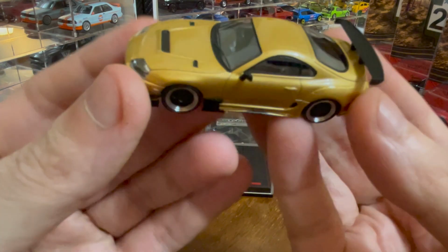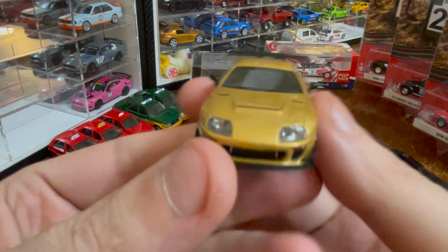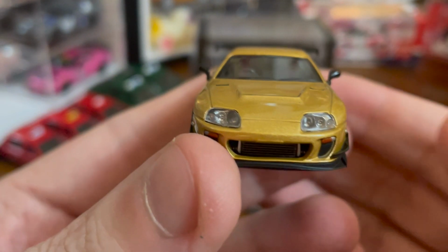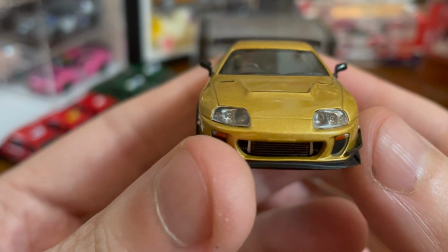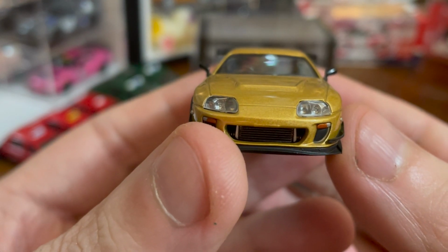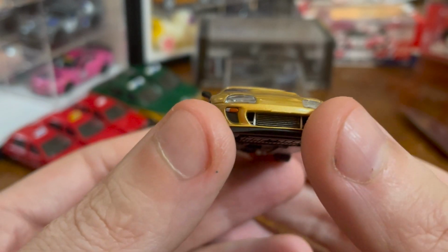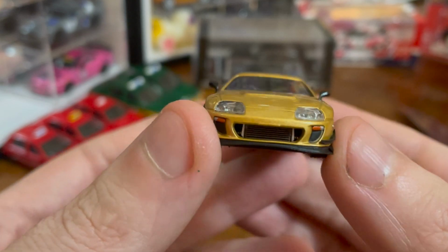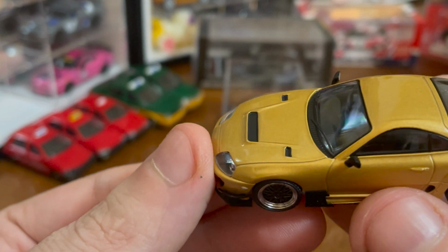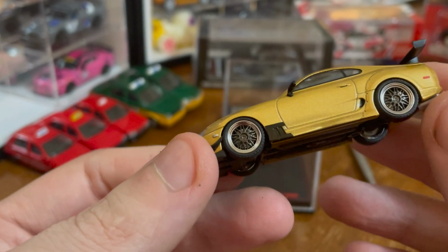So this is matte gold or semi-gloss gold, I think. Allow me to try and find the focus point here. Oh, there. Wow. Those headlights are gorgeous. You can see the bulbs. The grille is amazing. The hood, even the hood is amazing. It does not roll. This wheel does not even turn.